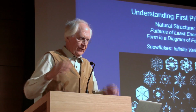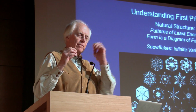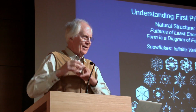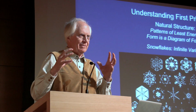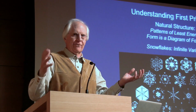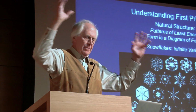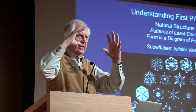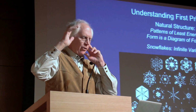And you have a phenomenon of, referencing back to this notion of form as a diagram of forces, intrinsic forces within the system, which would be the water molecule, right, and its rules, which are not really rules, they're physical constraints, physical interactions. And you have the extrinsic forces, which is in this case the environment. So a snow crystal typically grows around a particle of dust somewhere and starts to grow, and the final shape is determined by atmospheric pressure, temperature, wind velocity, humidity, and so forth.